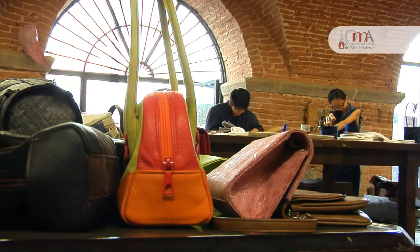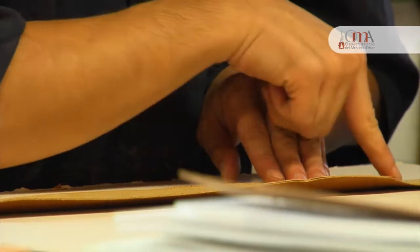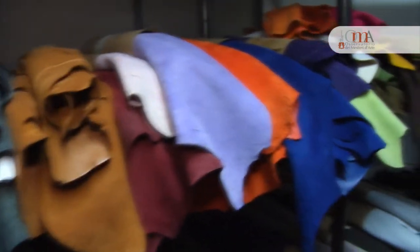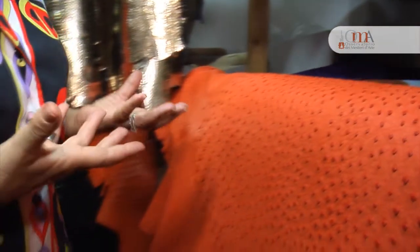Now let's follow the production process of a bag, in all of its various phases. Once a model is chosen, either created ad hoc or based on the precise demands of the client, the type of leather must be chosen. Deerskin, calfskin, crocodile, lizard, even stingray. This is what most affects the final cost of the product.